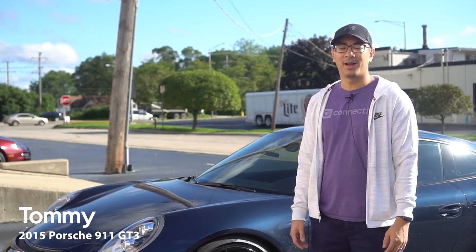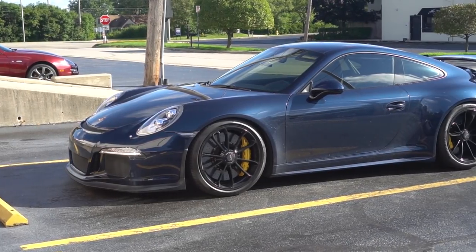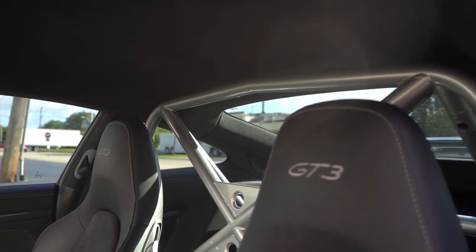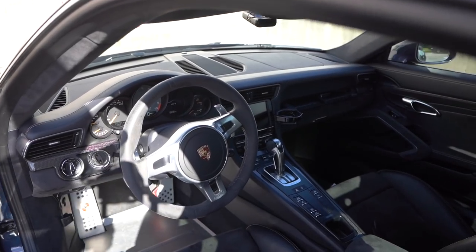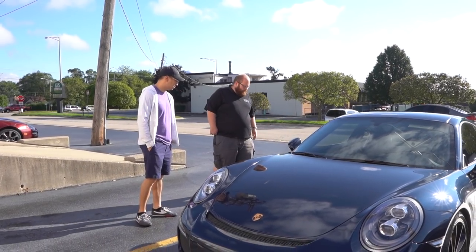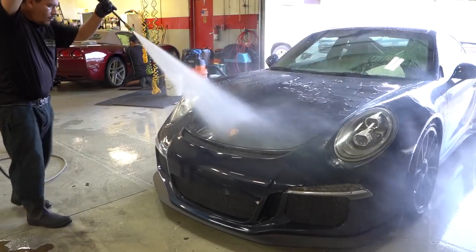Hey, I'm Tommy. I'm here with my 911 GT3. I brought it in today to Chicago Auto Pros. I'm excited to get some work done. So I've got a clear paint film going on all over from the front to the rockers, fenders, and the rear. I've also got a ceramic coat that's gonna be applied.